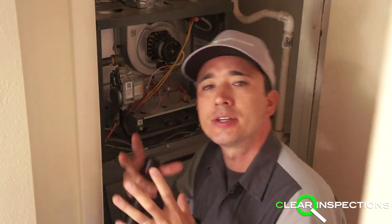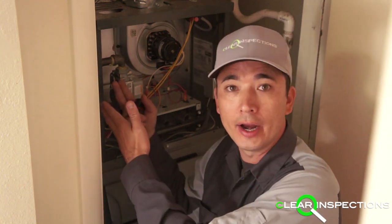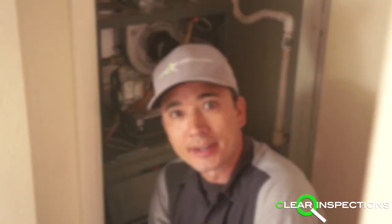Now, as the heat exchanger expands and contracts and heats and cools, the metal can develop small fractures which can allow gas to escape into the indoor air. If the burner assembly isn't functioning correctly and not burning the gas completely, excessive carbon monoxide can enter into the vents. Let's take a measurement of these vents.